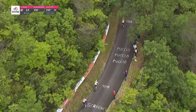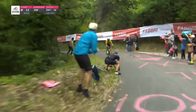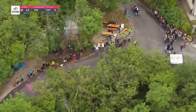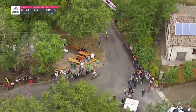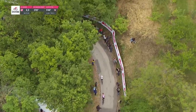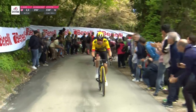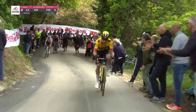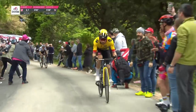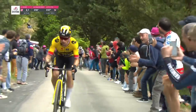Evenepoel chasing down Roglic, with tomorrow's time trial expected to slightly favour the Belgian road world champion. But Roglic is looking good. There have been talks, there have been doubts, but he's up there and he's still the strongest going uphill here. Yes, he looks strongest, and of course a week into the race it can change an awful lot for a rider. He is putting everybody on the limit, as they say. But Remco Evenepoel is limiting the losses there quite well.